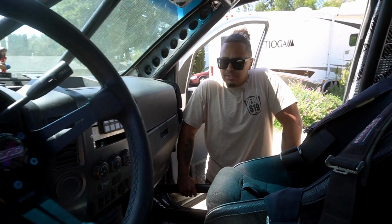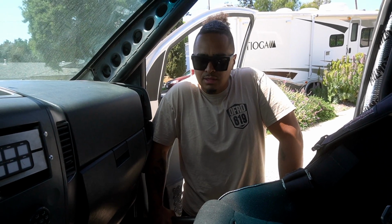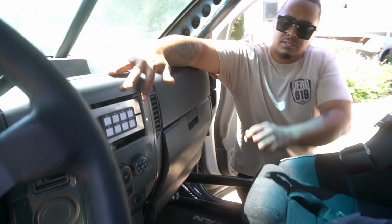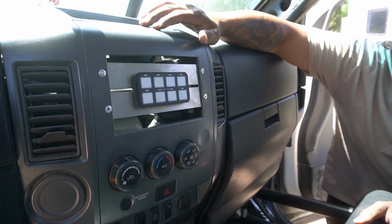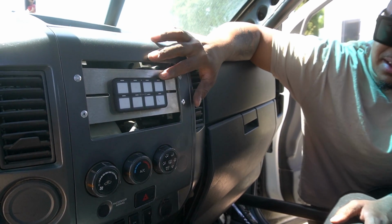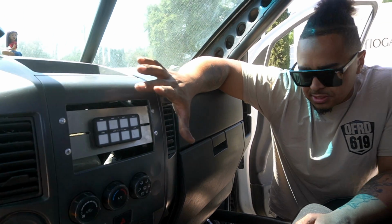So the interior is fairly clean. I vacuumed it last time, so it looks decent enough. I still have to build a center console in the middle. I made this quick little switchboard. As you can tell, nothing symmetrical here. It's a Switch Pros 8-shooter. I wired everything myself.